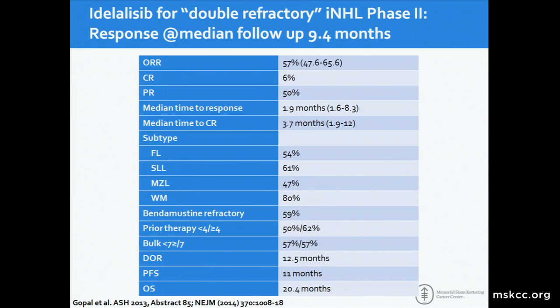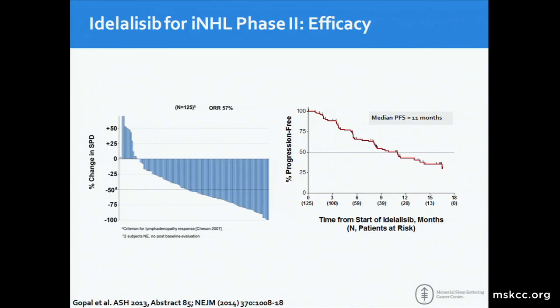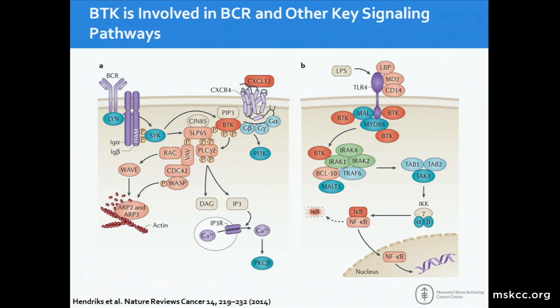We know that this is active in CLL. But about half of the patients with marginal zone lymphoma, and among the Waldenströms, 80% responded. Now, it's only 10 patients, and this is one of the major problems. But the benefit occurred in most patients, even though only 57% met formal response, and the median progression-free survival was about a year.